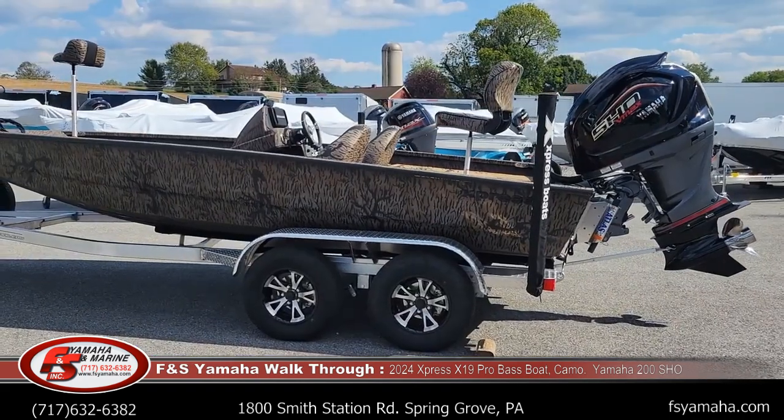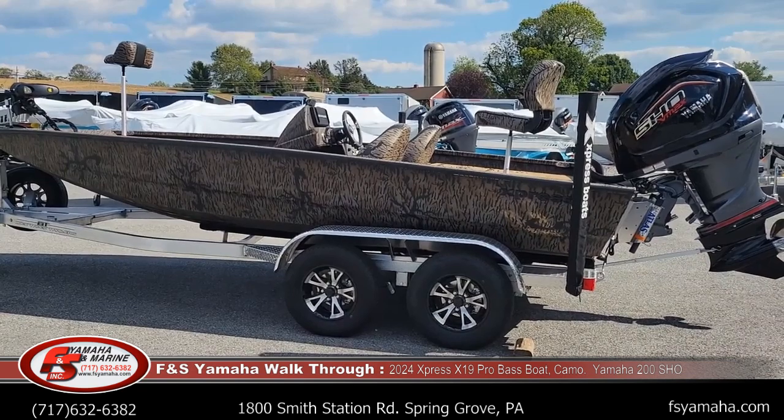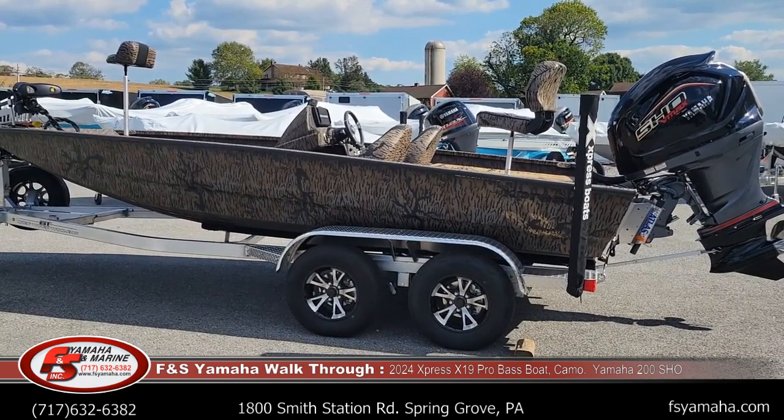We just got in another 2024 Express X19 Pro Bass in Camo. This is my first Camo that I've ordered. I've wanted to order one of these for a couple years, and we've had quite a few customers requesting it, so I got one for stock. I think it's a pretty cool setup, looks good.